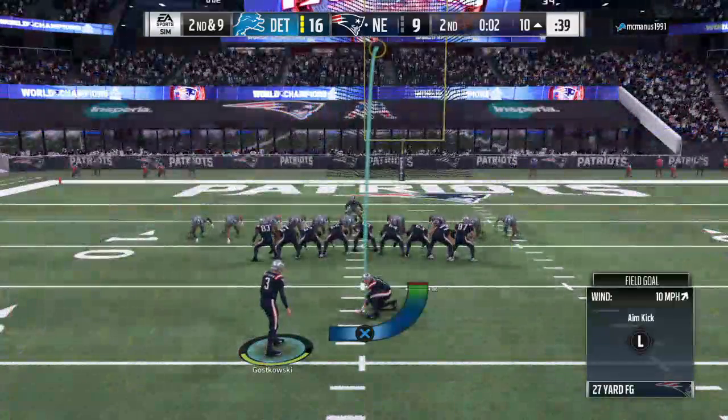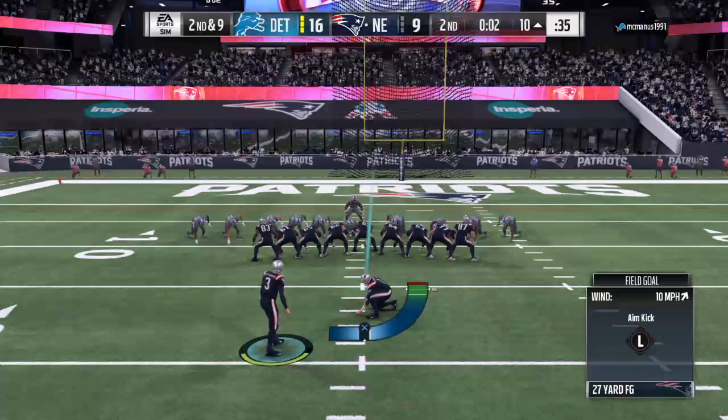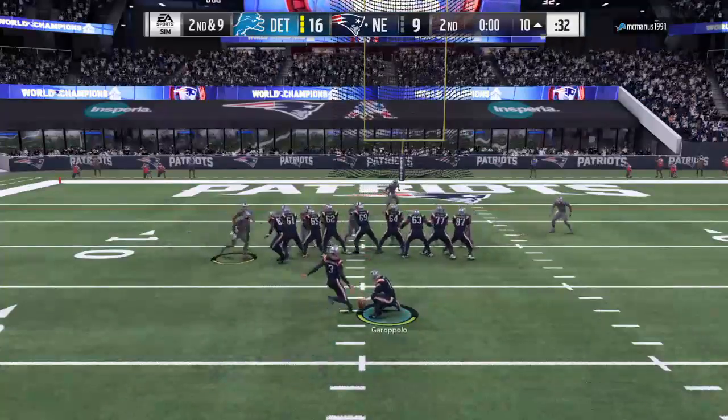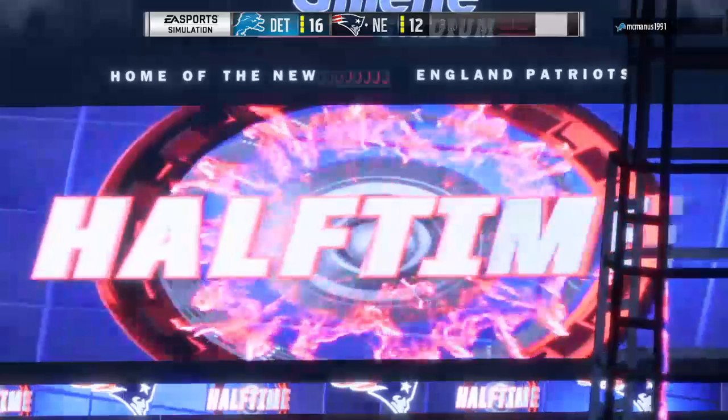So with 2 ticks left here in the half, on is the field goal unit. And Gostkowski's kick is good.